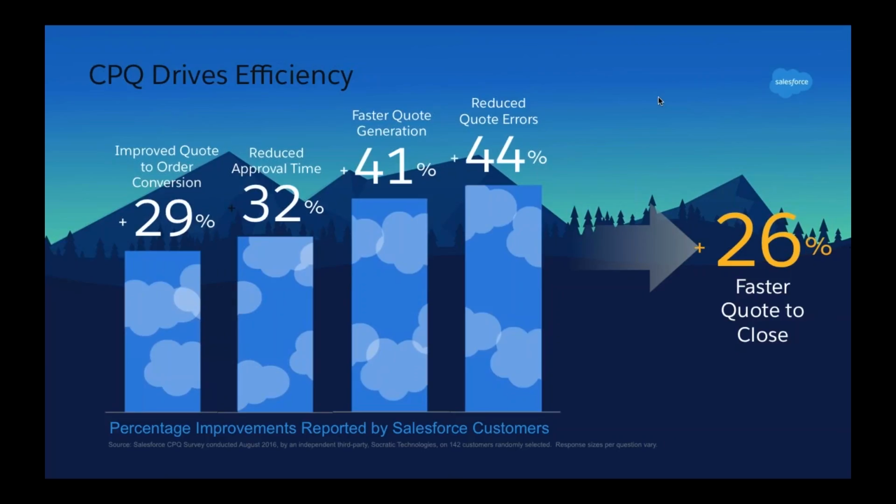And ultimately, customers want to make sure that they produce a proposal for their customers that have the right set of products and services and the correct pricing 100% of the time. So CPQ customers are self-reporting a lot of qualitative and quantitative benefits associated with the implementation of a CPQ application. And you're going to hear a little bit more about a specific story today.